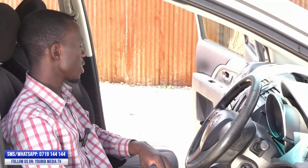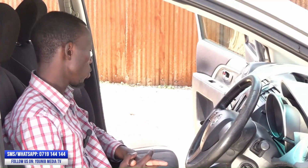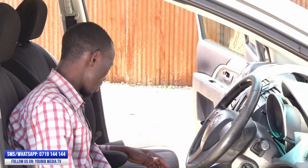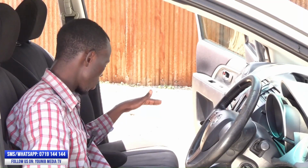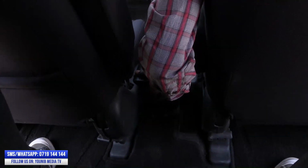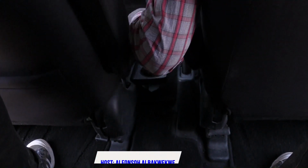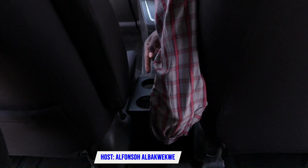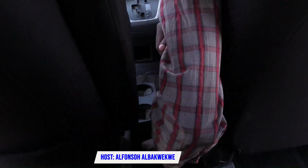Ladies and gentlemen, let us now talk about the cabin storage. I think the storage compartments in this car are very limited to the side door pockets. And let's see, I'm seeing something here, but this is not a storage compartment. All right, this is a storage compartment. I hope you are able to see that. So you can store your coffee mugs right here.